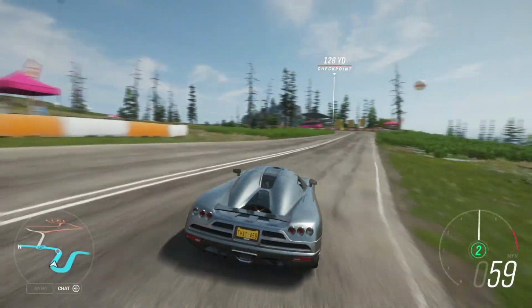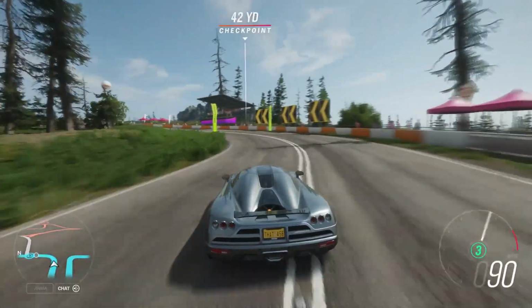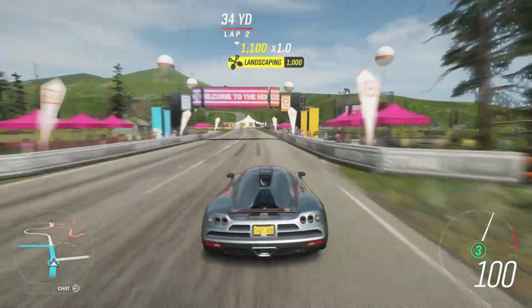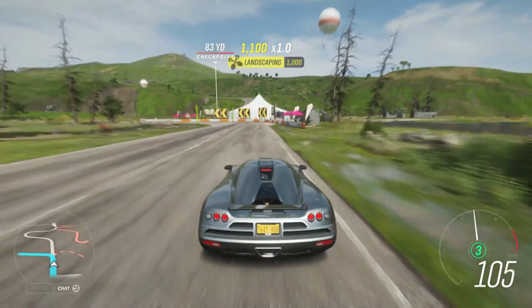Coming to the end of the lap now, trying to just compose myself with this Koenigsegg. This was the most difficult part of the lap with this thing, trying to open up the last corner as best I can. Didn't really do it too well. Wheel spin on the exit, and that is across the line.